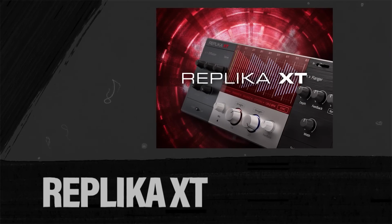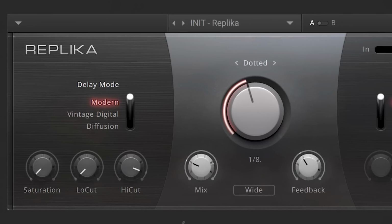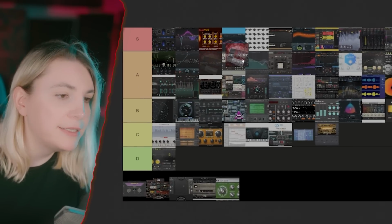Replica XT. Price-wise, I'm very surprised. It's only $7.27. I think they have the summer sale. 27 is very cheap. This is one of those delay plugins, similar to Valhalla Delay. You put it on and it sounds good from the get-go. It's not that advanced, that complicated, but it sounds nice. And for $29, I think it's a steal.